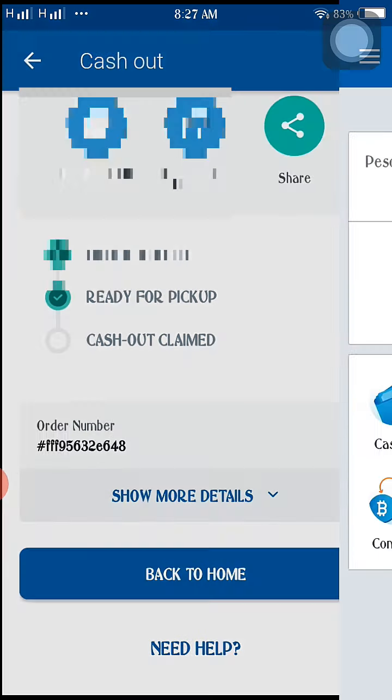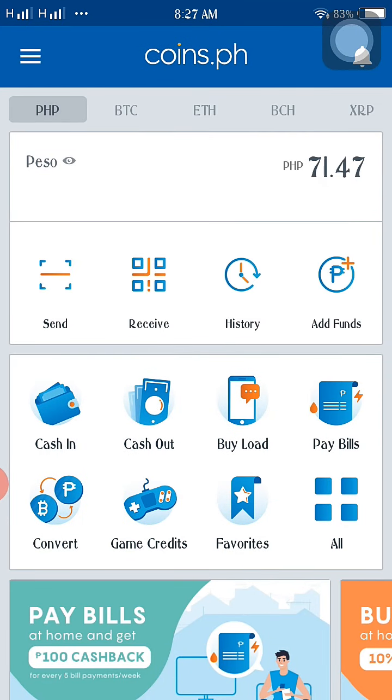back to home. So ayan guys, the 1,000 pesos was already deducted on my peso wallet account. Actually, it's not only 1,000, it's 1,010 pesos kasi may charge na 10 pesos sa service charge sa M Lhuilier.